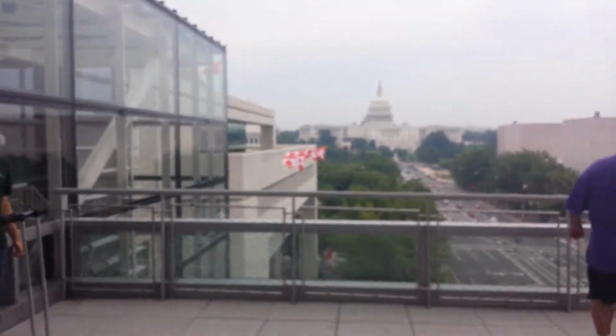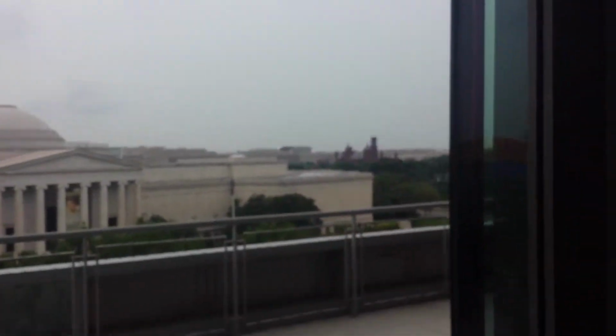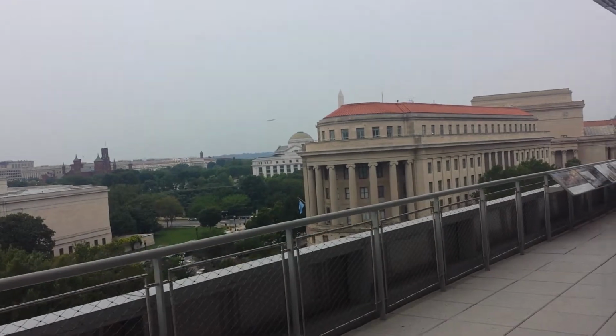And this here is the National Gallery of Art. Go out onto the terrace. There's the American Indian Museum. See a little bit of the Washington Monument poking up.